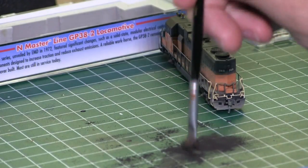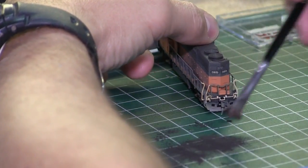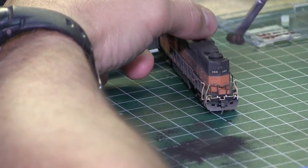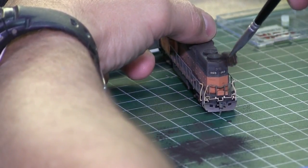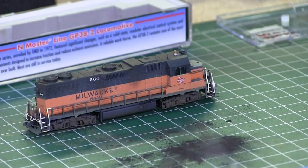I love the way this unit came out. It came out so well. It was fun. It was something I've never done before, and that's what model railroading is about. Let's keep it fun, guys. Let's get out there and do something different. So that's why I threw this one in here.